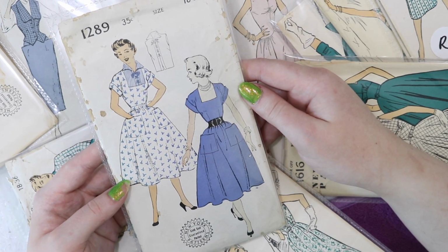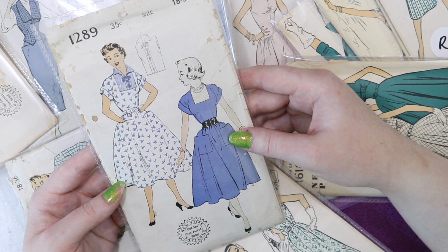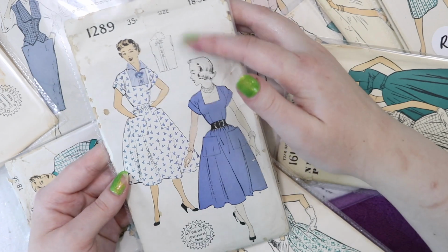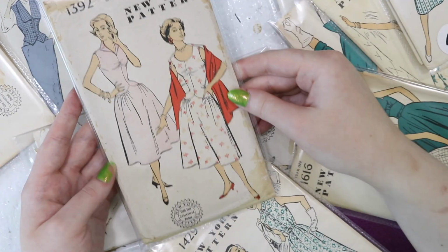But this is a great, very full gathered skirt with patch pockets. Then you've got a fitted bodice with short dolman sleeves with a cuff to them. And then they have a dickie pattern with the flare collar as well. Very, very cute.